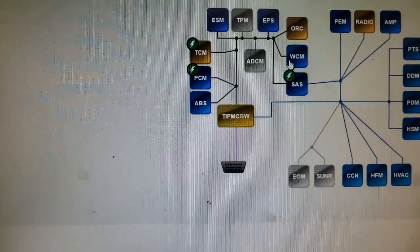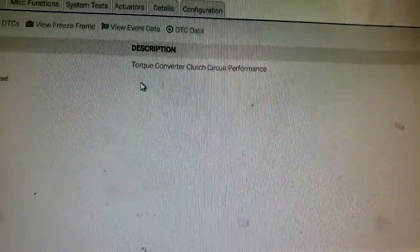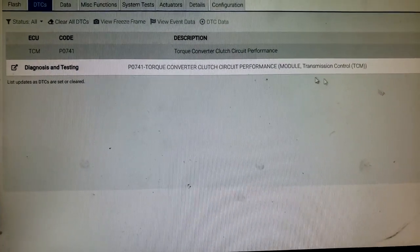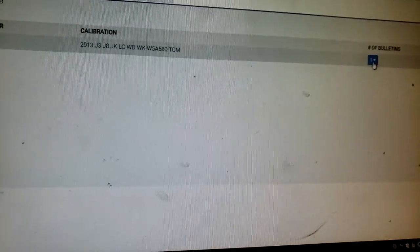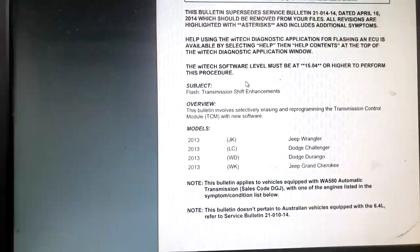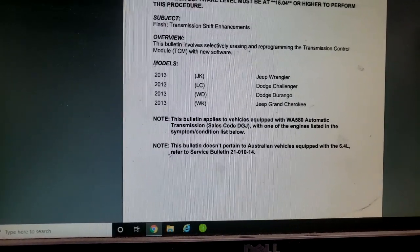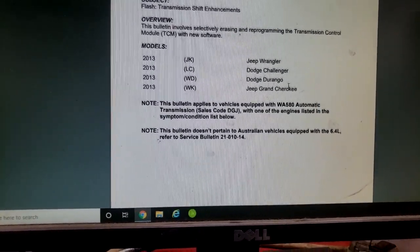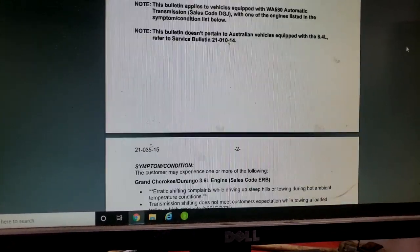Now let's go back over here. As you can see, lightning bolts typically represent flash updates. Let's look at what this update wants you to do. It's merely, okay, that's the fault code. Let's go on the flash and let's go on this transmission shift enhancements. The flash is essentially for shift improvement, shift enhancement, and it applies to all these 2013 model vehicles: Wrangler, Challenger, Durango, and Grand Cherokee. We happen to be working on the Challenger.